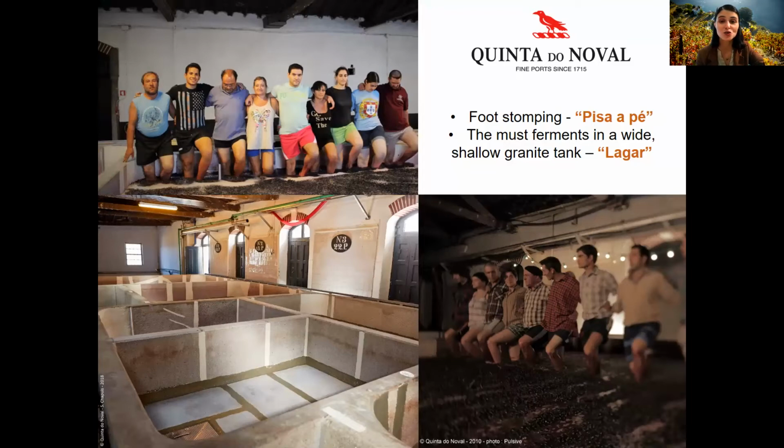We will do foot treading every night. At Quinta do Noval, we keep traditions alive. So we will always have a team of about 10 people per tank to do the treading. This is to go from whole cluster to juice. So it's a workout, because they do it for 3 hours from 8 p.m. to 11 p.m. every night during harvest time, which means we do this for over a month every year.